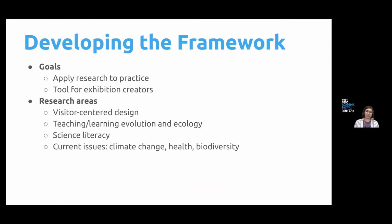creator, could take research on evolution and ecology teaching and apply that to my practice in designing and developing exhibitions, and ultimately create a tool that other exhibit creators could turn to help transform this research into a tool for design. And so in my work looking at evolution and ecology teaching in formal and informal spaces, looking at design and strategic communication, as well as speaking with practitioners in natural history institutions doing design work, visitor research, education, I really started to see a lot of the same challenges popping up again and again.